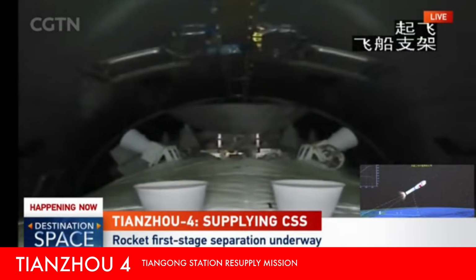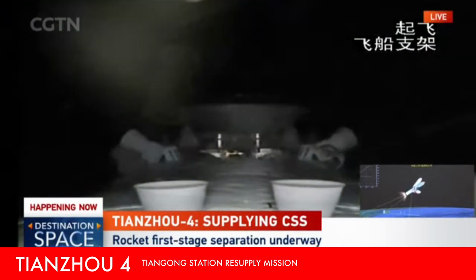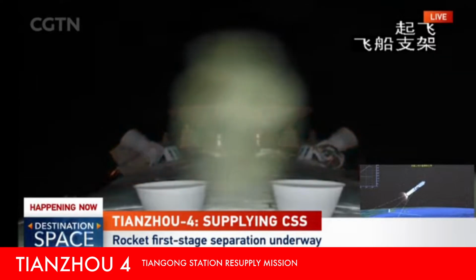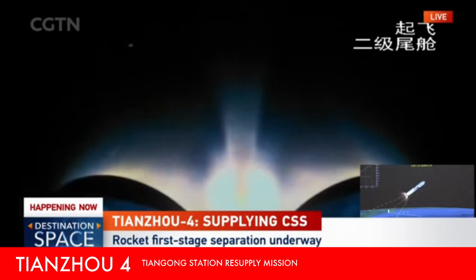Are the boosters already detached from the main body of the rocket? Yes, not only the 4 boosters, but also according to the voice of the commander, the first stage has already been separated very successfully. So now we can hear them applauding the success of the first stage detachment. Yes, so what you see is the second stage, the 4 engines.